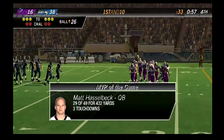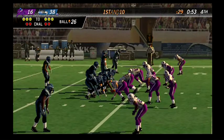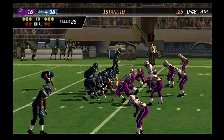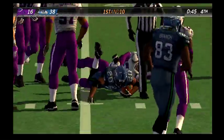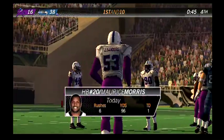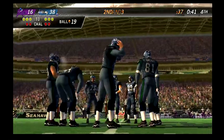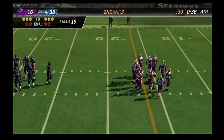First and 10. Ball on the 26-yard line. I can do it, baby. Let's go now. Here we go. Rush in. Let's go. They give it to the halfback. Poole comes up to make the play at the 19-yard line. The guys up front have been doing a heck of a job opening holes for the running game today. They're threatening inside the 20.